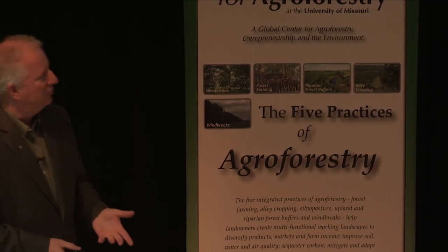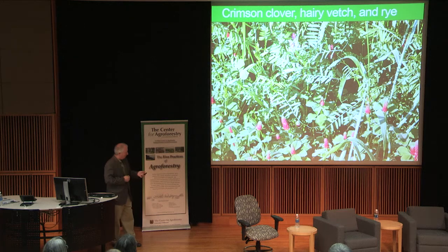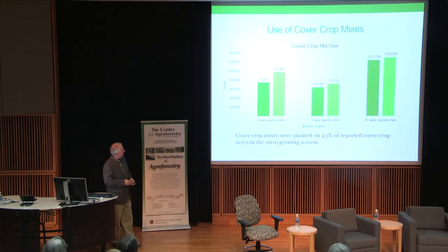We're seeing farmers use more mixes of cover crops. We mentioned earlier today, folks talked about biodiversity above ground equals biodiversity below ground. So this is a mix of hairy vetch. You can see a few purple flowers in there, crimson clover, and some cereal rye. This is a mix I sometimes use in my garden or I've used on fields, and a very popular one for farmers.